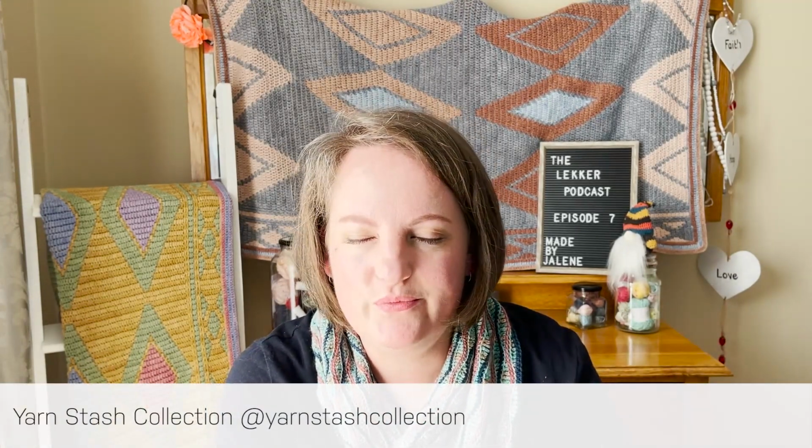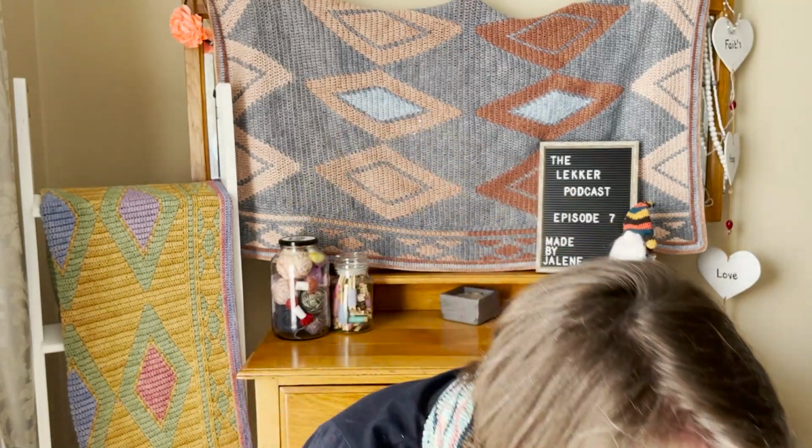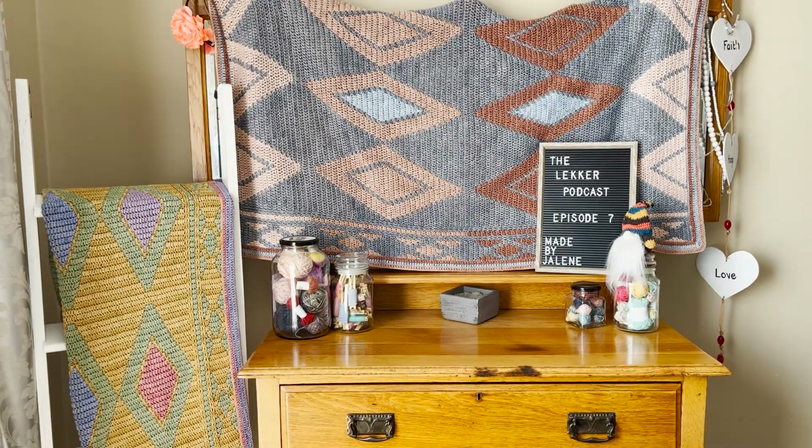So I went to my local yarn store, Yarn Stash Collection. They're here locally in Bloemfontein. Rebecca from that store, the owner, is always lovely to talk with. If you've watched my episodes, she's a very big part of my start in crocheting. And so I acquired some more yarn needed for my float tote. So let me show you.